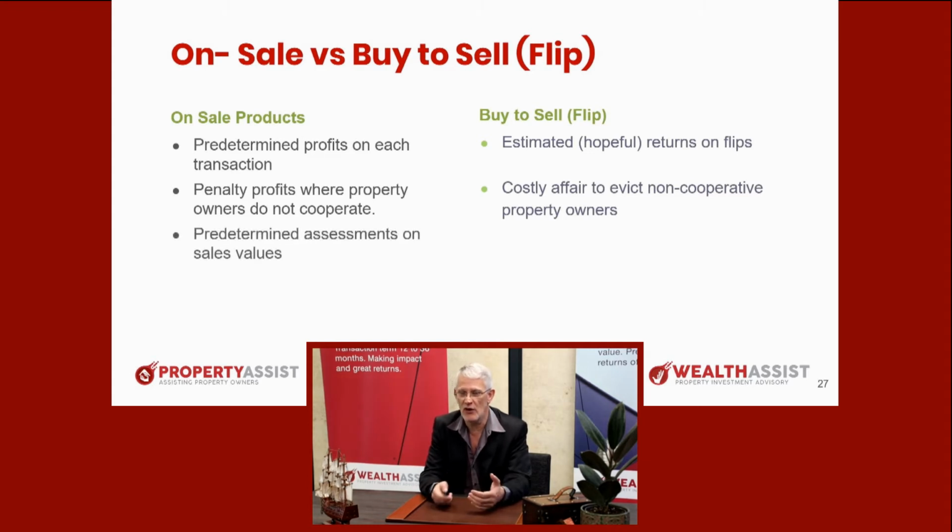Predetermined assessments, every single one. We know that value on sale is most important. And we have proven methods, proven over the last 7 years, that when we have to sell properties, they sell. It's seldom that it will go over the time limit, which is normally about a 12-month period. If it's higher priced properties, we may have additional time spans.